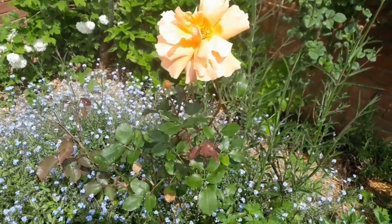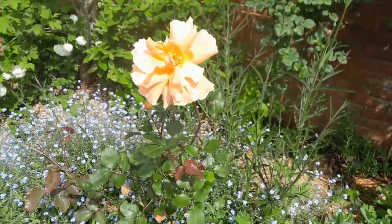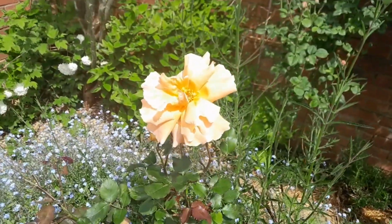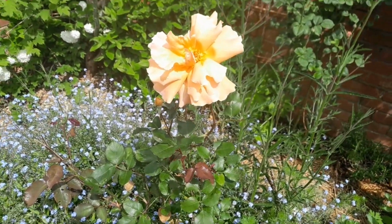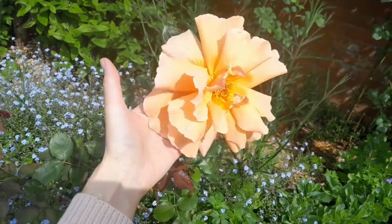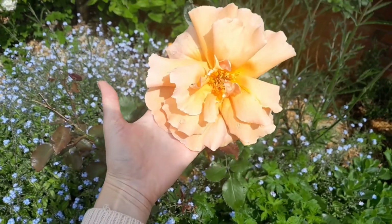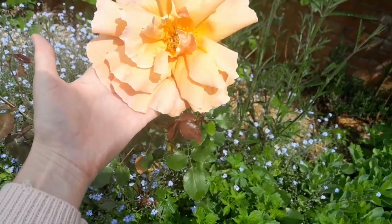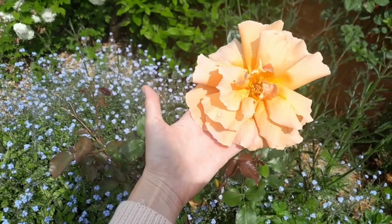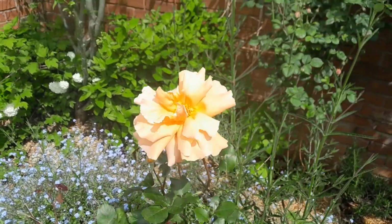Just Joey Rose, the first one to open. It's been in bud for quite a while, so I was really looking forward to seeing it. And then the day it opened, we got really heavy rain, so it just got battered, which is annoying, isn't it? But that's often the way. So it's looking quite tatty now, but hopefully you can still appreciate it. It's a very creamy, sort of golden orange colour.